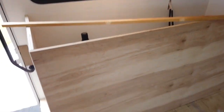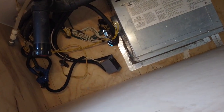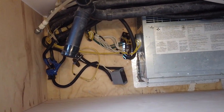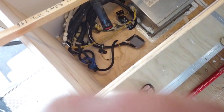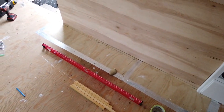Let me show y'all what I'm up against right now. It's nothing bad, but I'm trying to design this cabinet so it's going to house this farmhouse sink, and there's just a little bit of room. I've been racking my brains all morning long on what to do right here. I guess I kind of figured it out. I'm going to add some wood for support, and I guess you just got to get at it. It's coming slow.